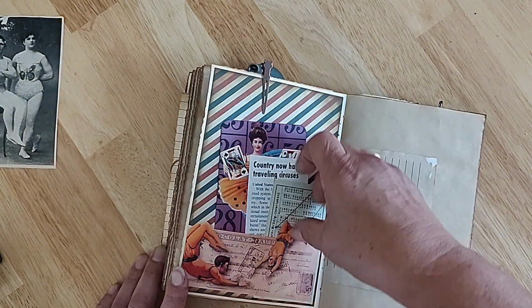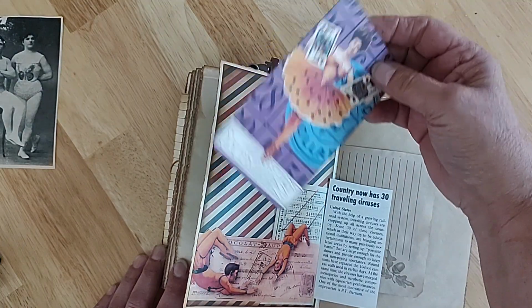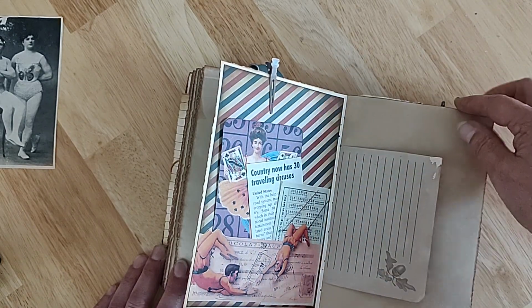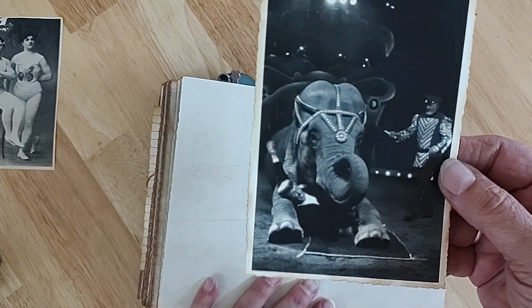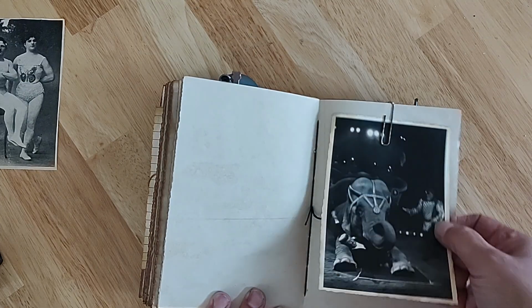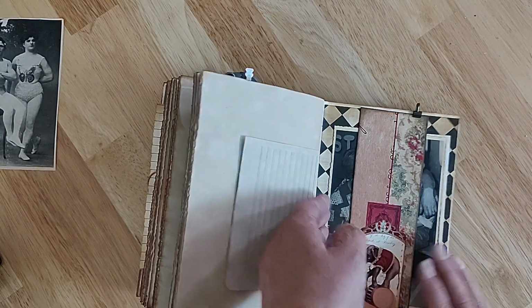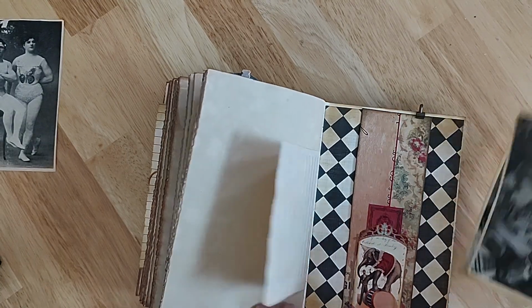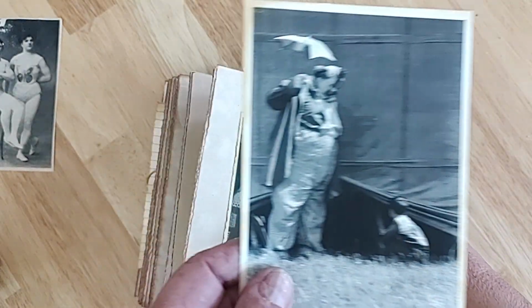So on this side we have a pocket, and we have another article about the circus, and a little tag here, beautiful bright colors you can write on. Plenty of pages here. Here we have a picture of the elephant, actually, with this guy down here performing. And here we have a pocket. I'm sorry, not a pocket, a belly band. And in the belly band we have, is that adorable? Isn't that adorable? And then we've got this one.